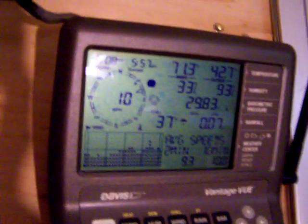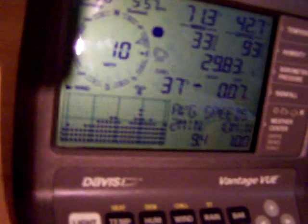But this Vantage View weather station is a great weather station. It tells you everything you want to know. And you could put anything on the graph on the bottom left there. Right now the wind is on that graph.